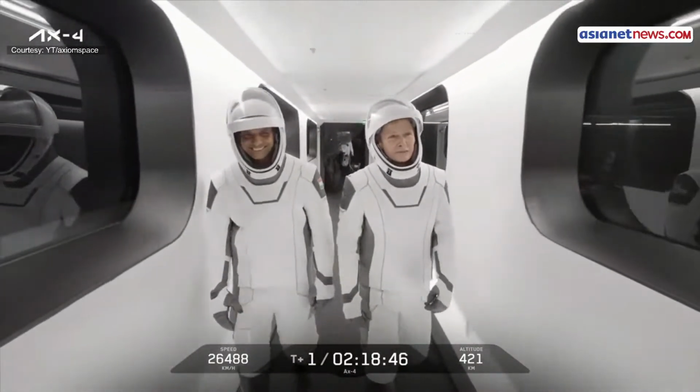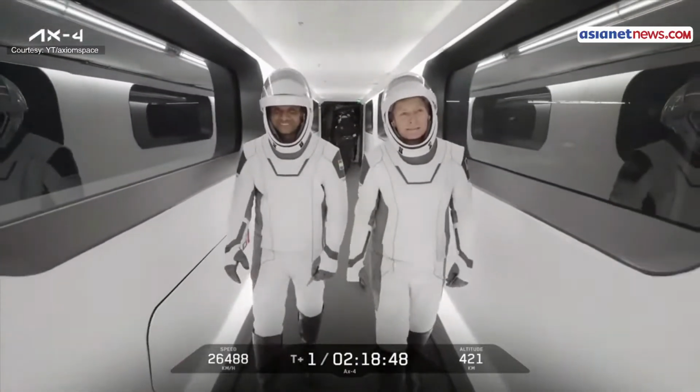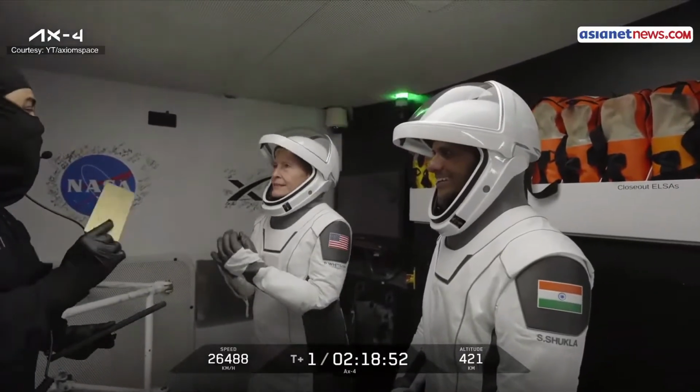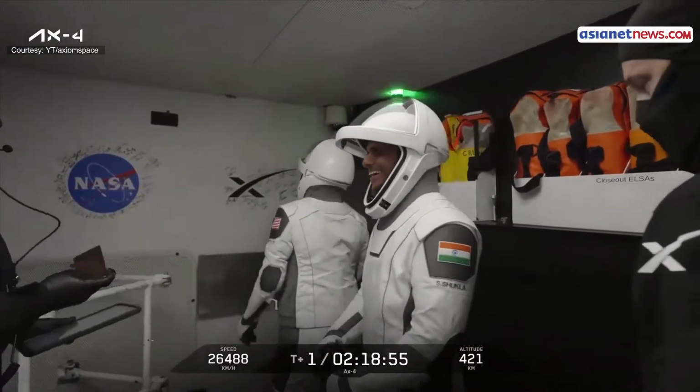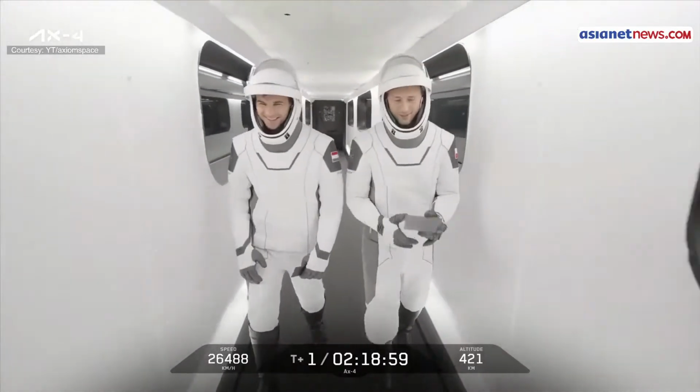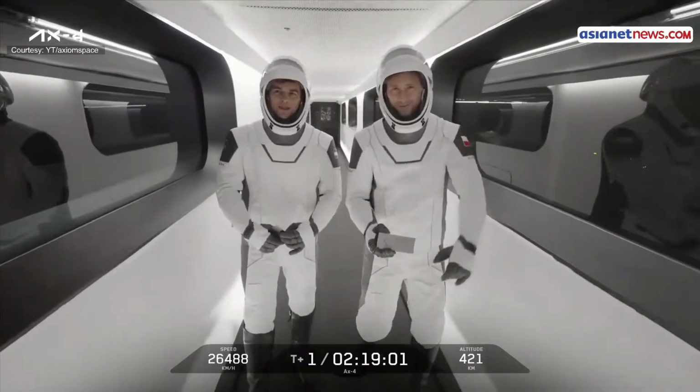You can see we're also introducing a new tradition here. Each of our crew members has a boarding pass. Peggy's is gold because she is a frequent flyer on the Dragon spacecraft. So they're presenting those to the closeout team before signing the white room wall, and then ingressing or entering the capsule and getting ready for liftoff.